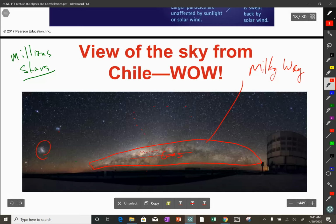This out here, those two things are not single stars, those are galaxies. By the way, the Latin is Via Lactea, and the Greek is Galaxias Kyklos, I think it is. And so galaxy comes from the Greek. But those are two galaxies out there in the picture.